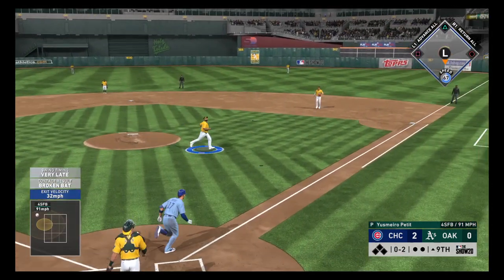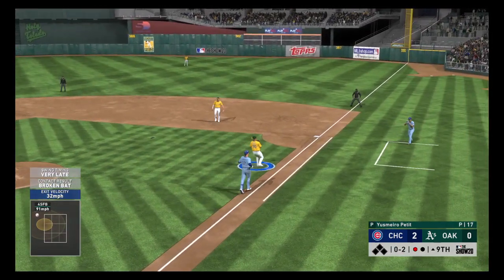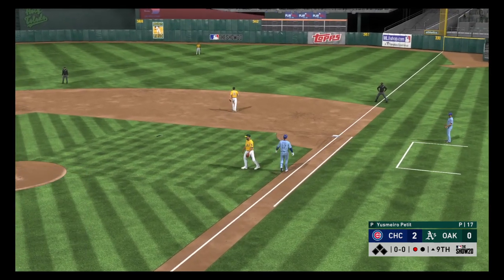Breaks his bat as this one's popped up. Petit has a play, and he hauls it in for the first out of the inning.